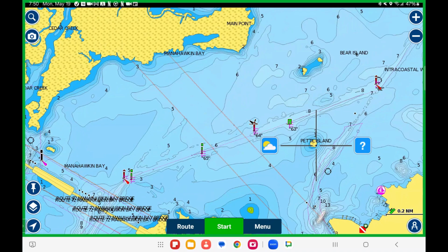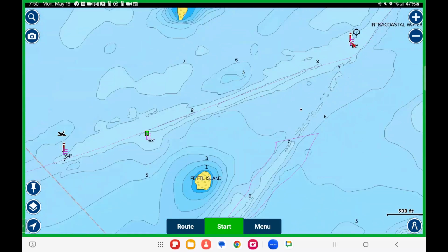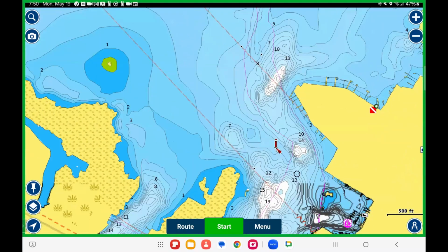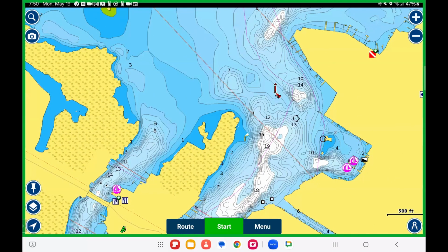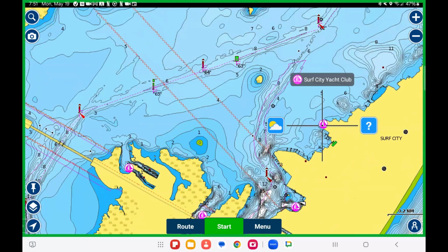After you get past that island, if you want to make that starboard turn and make your way back into Surf City, maybe you need to go back in here. There are a couple marinas again back in here. You do have Surf City Marina. They do have fuel in here. You have Smith's Marine. You do have a yacht club.